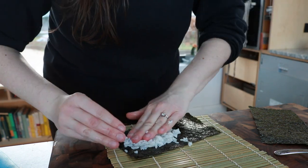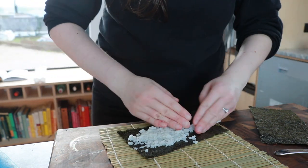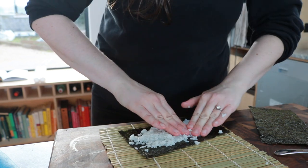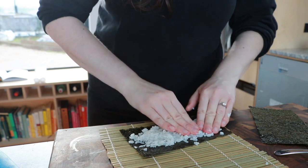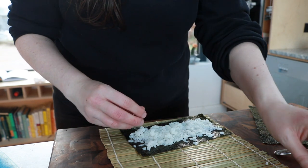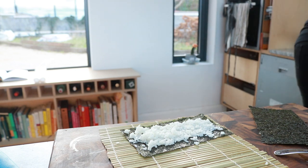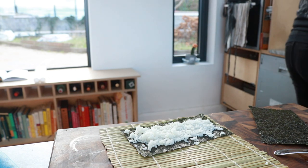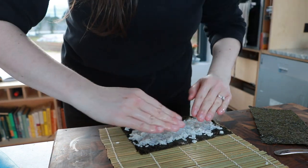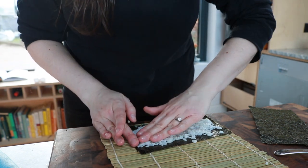Ooh, this already feels a little unsticky. Definitely not as sticky as it was yesterday. Because your hands are wet, it doesn't stick to you as much, but yeah, fresh sushi rice definitely works better. Or having some vinegar on your hands is also good. Okay, you wanna try and get it right up to the edge.